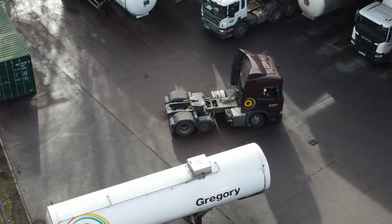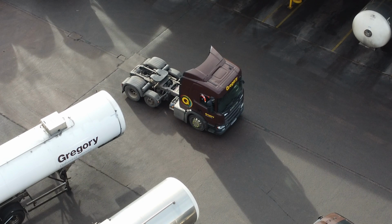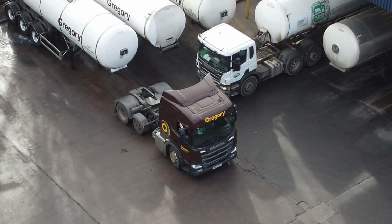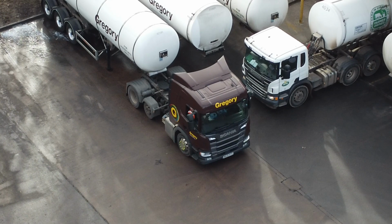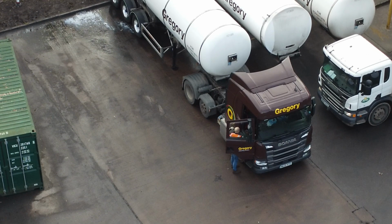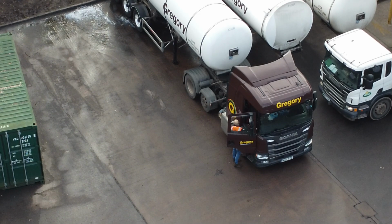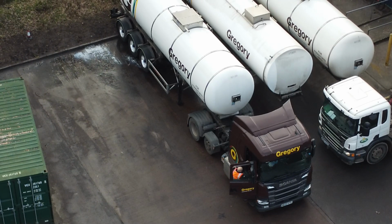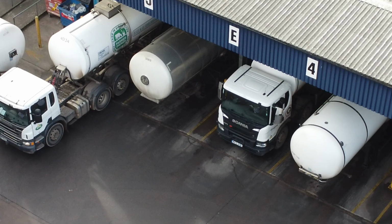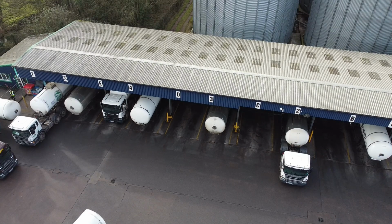Okay, guys, so we're not going to make this one too long today. Oh, he is picking up. Good bit of driving that, my friend. Very good. I wonder what he's got on board. Right, I'm assuming this is where the tankers get filled. Plenty of loading bays there, look.